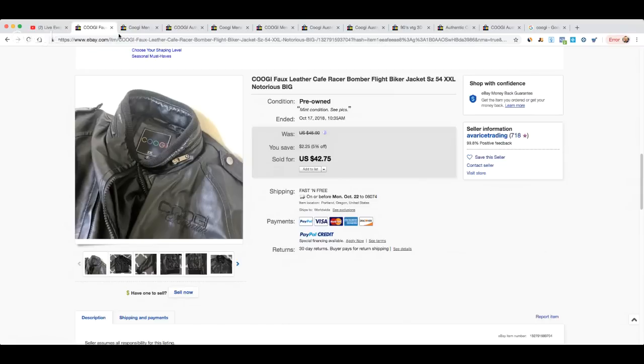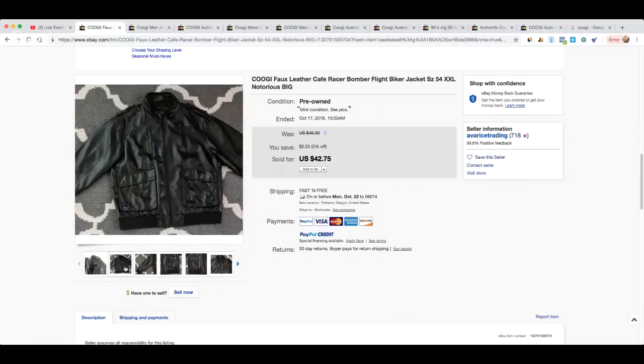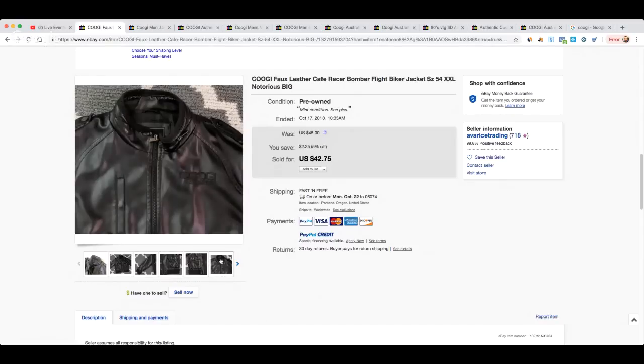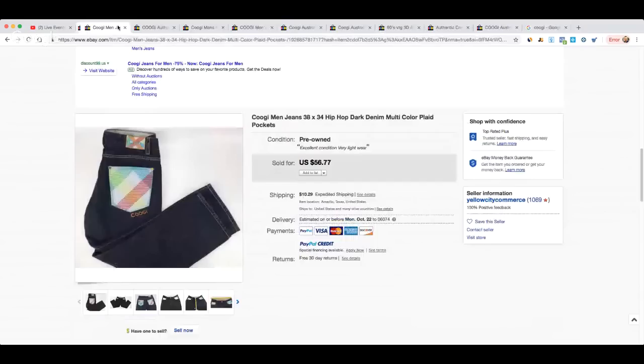But here's a fake leather jacket right here. Not an authentic one, but the fox leather right here. $42.75. I've never sold a Coogee fake leather jacket before, but when I was looking through the sold listings, there were quite a few of them which have sold. Yeah, I don't know how to pronounce fox. Somebody says fox sounds like faux, so maybe it's fox. Either way, doing the best I can. Yeah, everybody's saying on that last picture it was that background. It was definitely a little off.